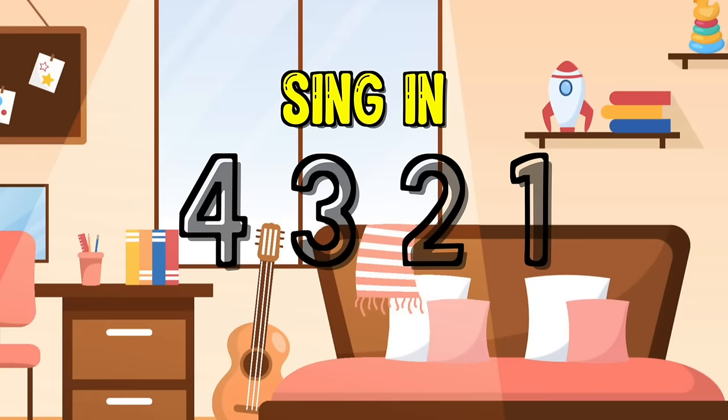Let's see if we can count all of these shapes. One, two, three, four, five, six. There are six of them, and they match our circle. So that means there are six circles. Whoa, we found so many circles. Now let's roll our number cube again and see what we find. One, two, three, roll. We landed on the number five.